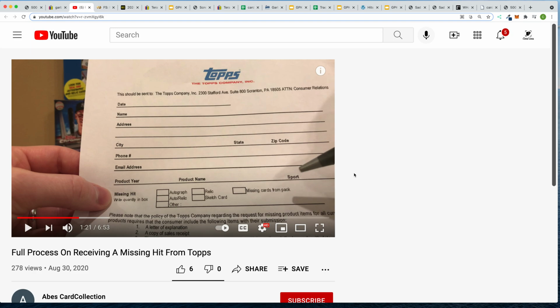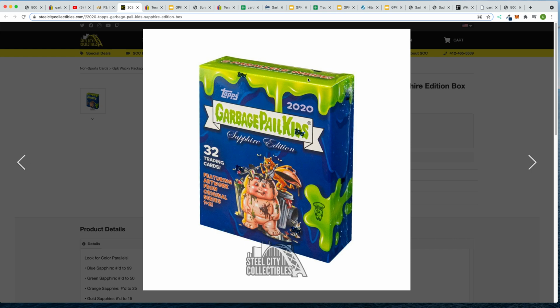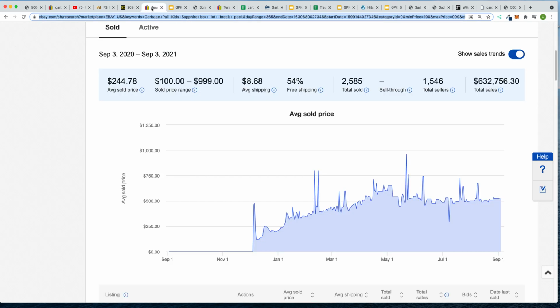So what happened is some folks who purchased boxes of these cards sent in this form. It took many, many months to get the cards back, but when they eventually got them back, many people, if not most people, received these pink cards as replacements for missing hits. The odds were on the back of the box initially, and in fact on the top of the box, if you looked closely, it said there were two parallels inside. So these are expensive boxes. Folks were expecting to get two parallels in every box, and if you got one or zero parallels, then you sent in one of these forms, and eventually you're starting to get back these missing hits.